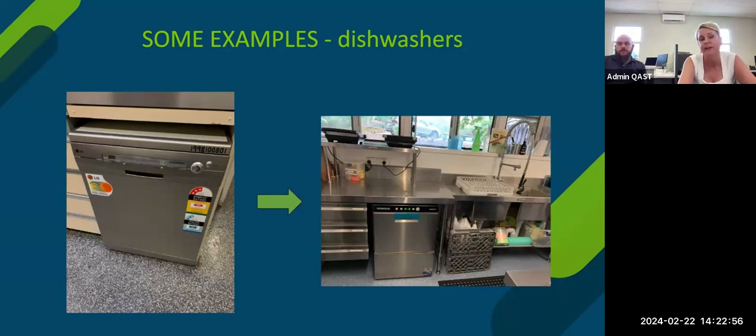With the cycles that they have, they don't get hot enough to make the items that you're cleaning clean enough for a food service operation, and they take far too long. In the 3 or 4 hours that you're doing your prep and clean up time in the Tuckshop environment, they're pretty much useless. So what we want to see is in the space where you would have a domestic dishwasher, that you change over to a commercial dishwasher.